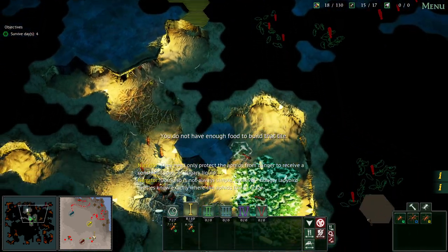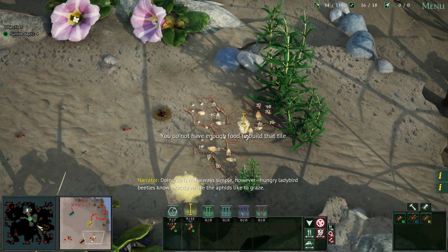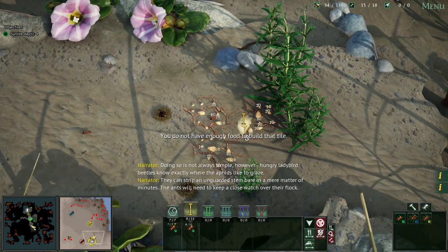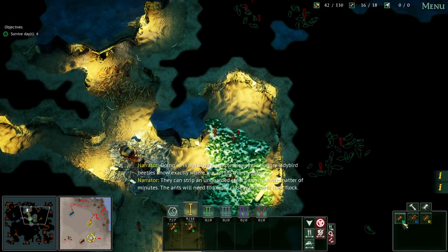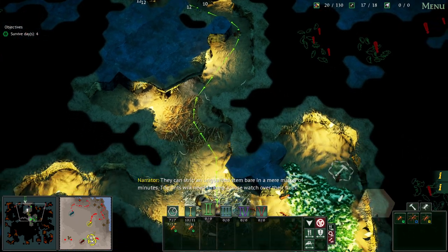Doing so is not always simple, however. Hungry ladybird beetles know exactly where the aphids like to graze. They can strip an unguarded stem bare in a mere matter of minutes. The ants will need to keep a close watch over their flock.